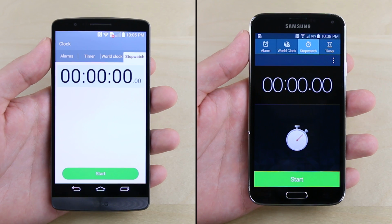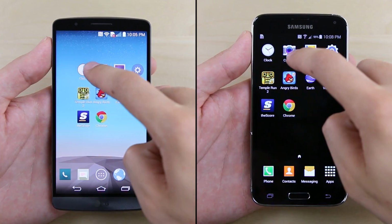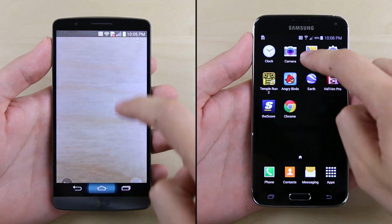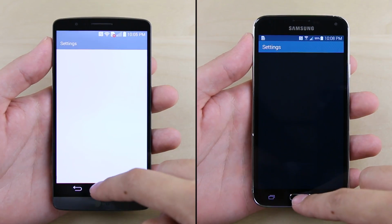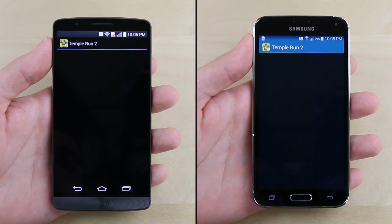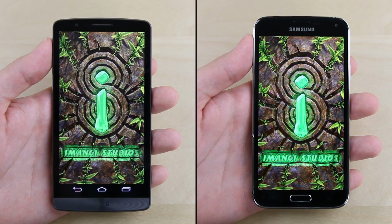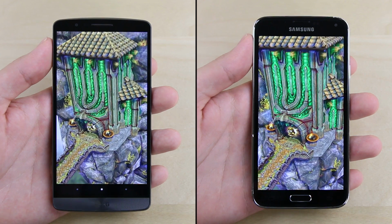Alright, so really quick, I want to let you guys know that both phones are coming off a fresh reboot and both are connected to the same Wi-Fi network. We'll begin by starting the stopwatches and then jumping into the first obstacle, if you will, in taking a picture. Going into the gallery, both phones are neck and neck, with the Galaxy S5 having only a split-second advantage heading into Temple Run 2. Speaking of which, it'll be interesting to see how the G3 holds up in this gaming portion of this test, considering that it has so many more pixels to push with that Quad HD display.